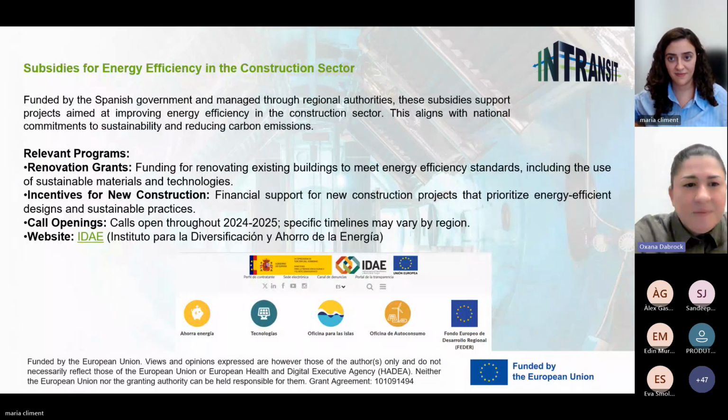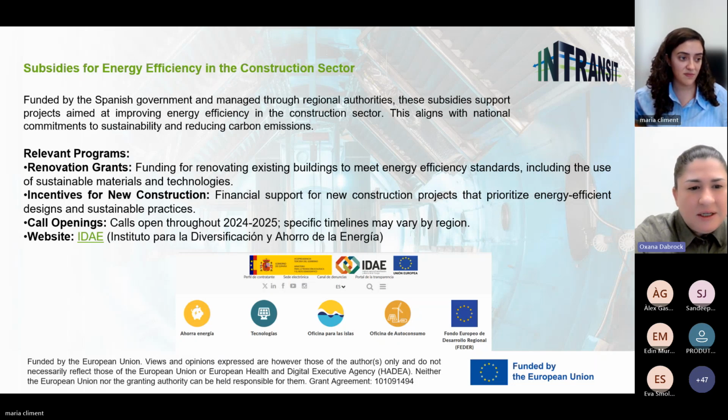So I think this is the last example, for the construction sector and energy efficiency. It's also a Spanish funding opportunity, and you can find it in IDAE, the Institute for the Diversification and Saving of Energy. Funding for renovating existing buildings to meet energy efficiency standards, including the use of sustainable materials and technology, and financial support for new construction business or projects that prioritize energy efficient designs and sustainable practices.